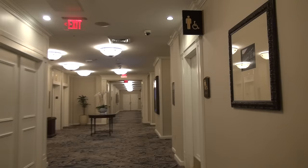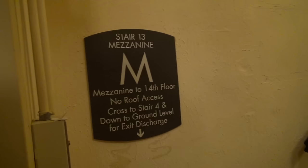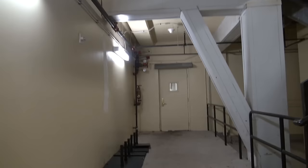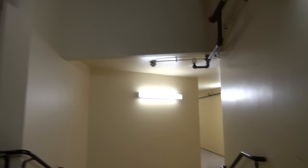Let's see what this says. Oh, it says there's a block of elevators here, mezzanine to the 14th floor, no roof. But now they said second floor. So this is mezzanine. So you want to go up one or two? Wherever it's at to go to the other building has been blocked off. Now where, I don't know. But on the other wall, in the other hotel, if we can get in it, I'll show you where it's blocked off at.